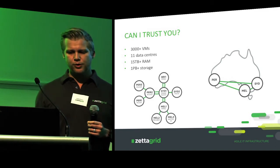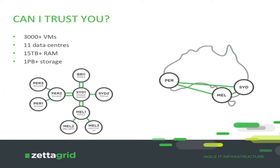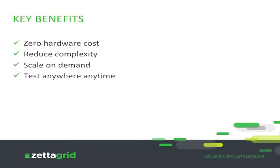So maybe if we're going to be talking about something new, you can have some trust that we have put the effort in and we know what we're doing. These are our key takeaways from the system itself. No hardware cost at all.